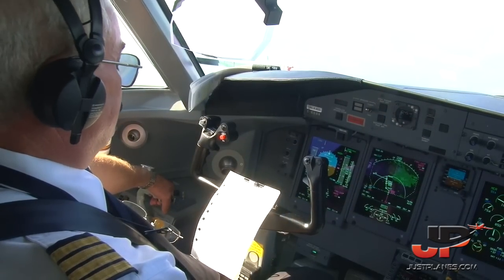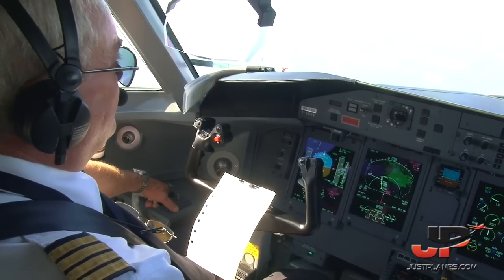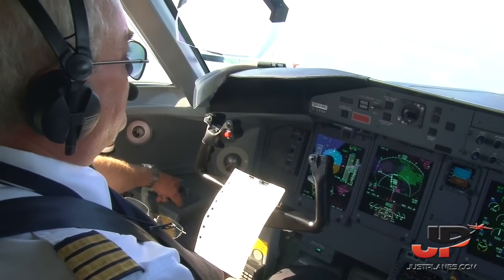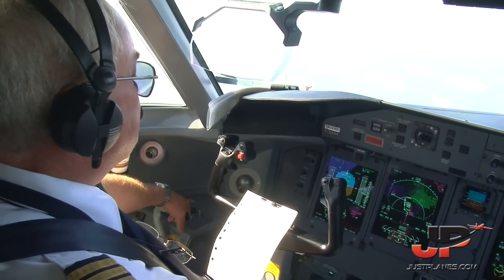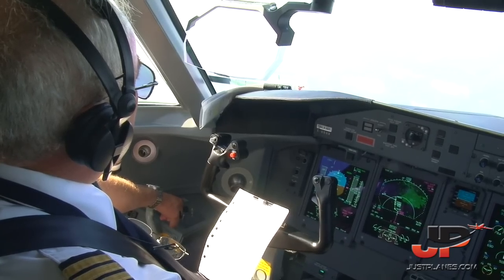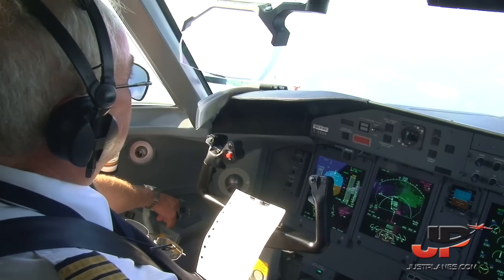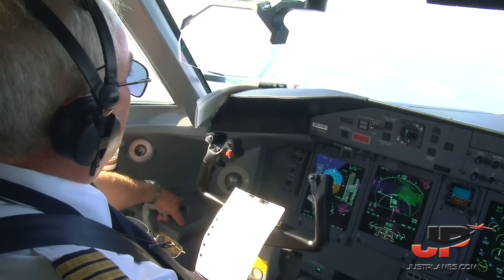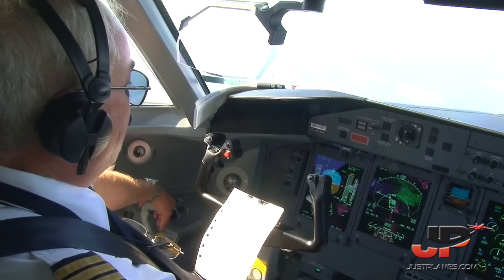Jazz 7752, descend to 8,000. Descend 8,000, Jazz 7752. Good morning, arrivals, Jazz 915 with you, out of 7 descending 6,000. Air Canada 081 heavy, turn left heading 330. Left 330, Canada 081. Jazz 915, hello, information Whiskey, landing runway 24 left. Information Whiskey, we check, and 24 left, Jazz 915. 7,000 for 6,000, help so.